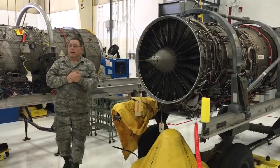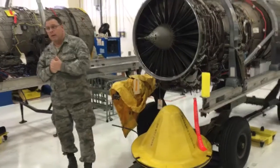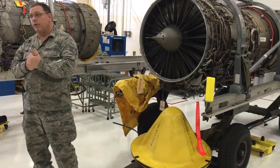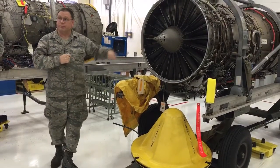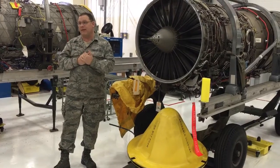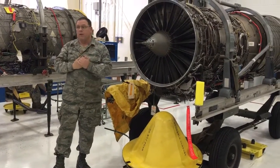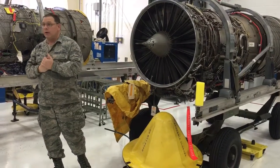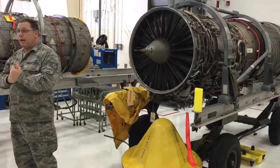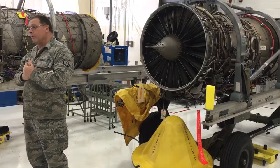So what happens with this engine is if we want to go into augmenter, we add about 50% more fuel to it through the rings in the back. Once you dump that fuel in, you have at least 6 augmenter rings behind you. Nobody is allowed to go out in the hush house when you're in augmenter or military. You don't want that engine to suck anything in or anybody to get hurt.